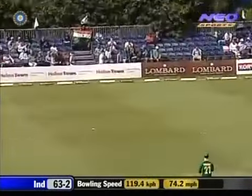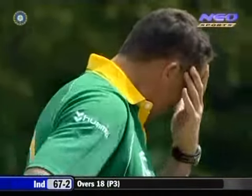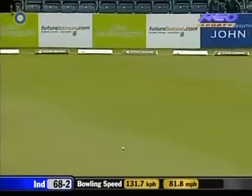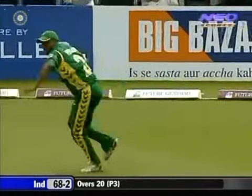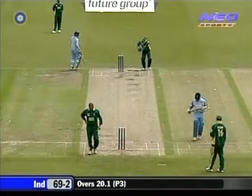Let it find runs for Rahul Dravid. His first boundary of the innings. Gets onto Dravid's legs. They'll push for 2. Get there comfortably. Good running there from Dravid. Good intention straight away.